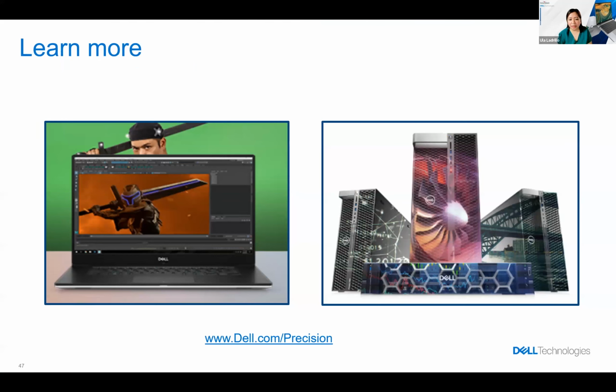Another website which I would like to share with you, you can also visit www.dell.com/precision if you want to learn more about the Precision.